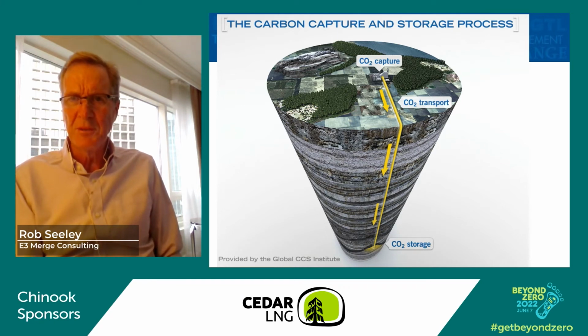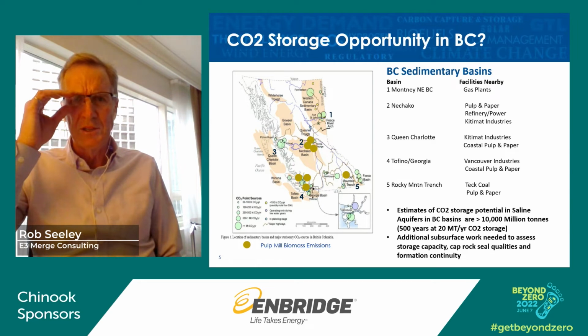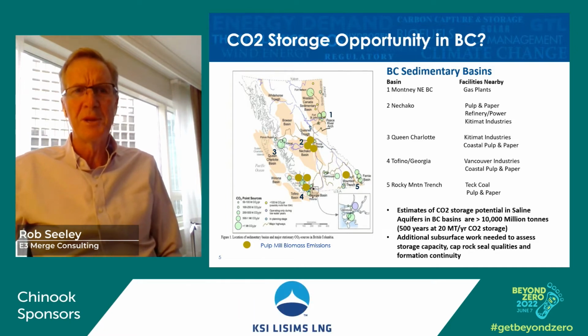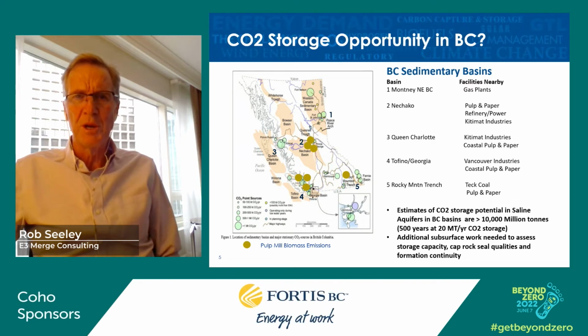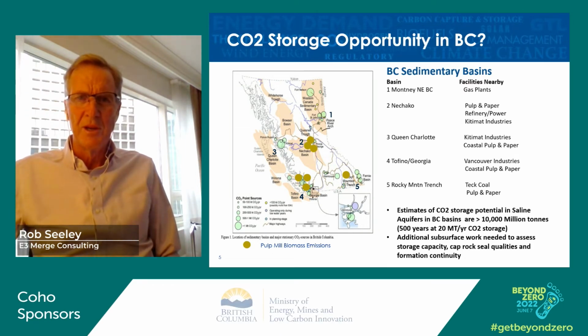Now, we do have lots of sedimentary rock in British Columbia, and that's what I'm going to show you next. The sedimentary rock is in light brown, and of course we all know about northeast British Columbia where our natural gas is produced. That's the same sedimentary rock that would have opportunity for storage of CO2. We also have sedimentary rock in central BC, the Chaco Basin, which is probably the next largest area. It's been lightly explored, would still need considerable work to understand, but it is a deep sedimentary rock formation. And the third, maybe largest one, is actually offshore, Queen Charlotte Basin, also a very large sedimentary rock area.